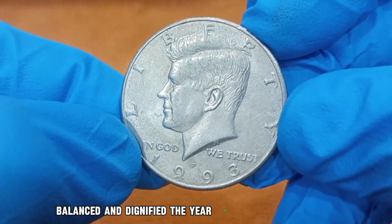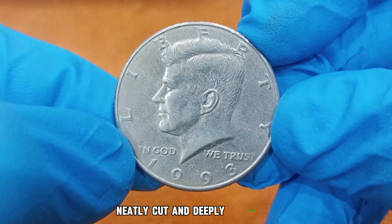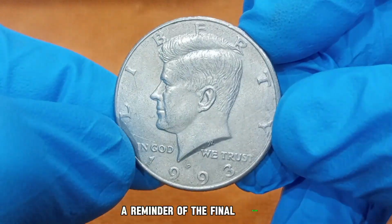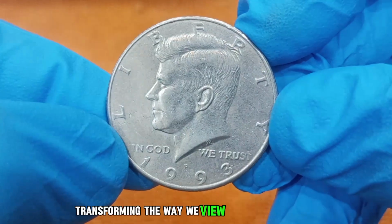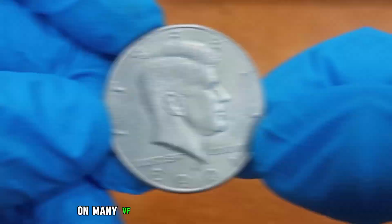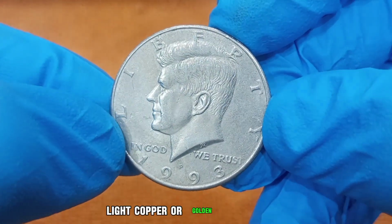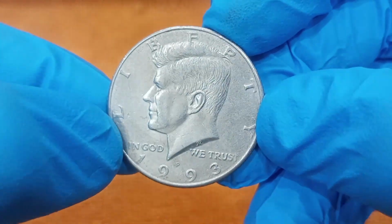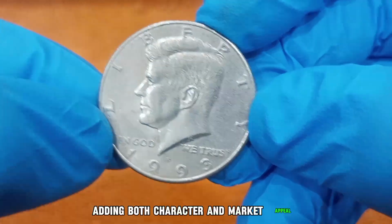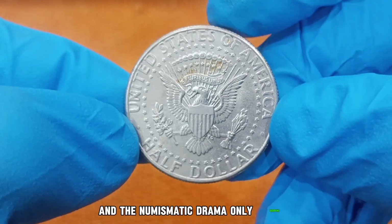The year, 1993, anchors the bottom, neatly cut and deeply impressed, a reminder of the final decade before digital banking would begin transforming the way we view physical currency. On many VF specimens, you'll find elegant toning, light copper or golden bronze halos, accenting the contours of Kennedy's face, adding both character and market appeal. Flip to the reverse, and the numismatic drama only deepens.